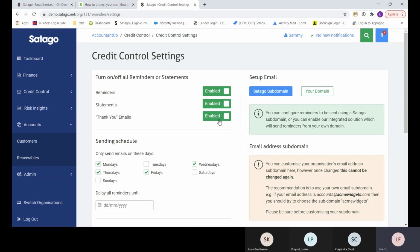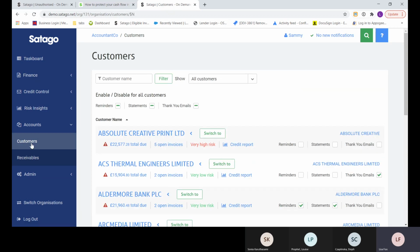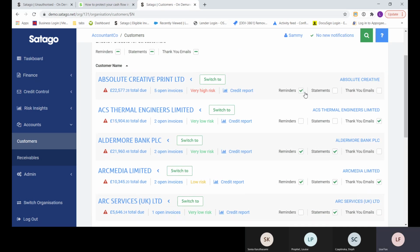So if you enable them all here on your master settings, you'll then go to customers and you'll simply tick or untick which one applies to this customer. So say, for example, Absolute Creative Print, they can be a little bit forgetful, so we're going to send them all 3. AC Thermal are on direct debit, so you're just going to send them a thank you email. And Altamore Bank, we don't need to send them anything. So you have the ability to pick and choose which ones you want to use for different customers.